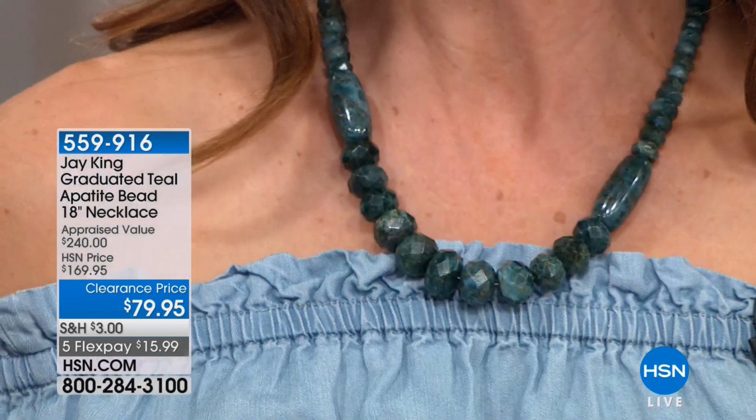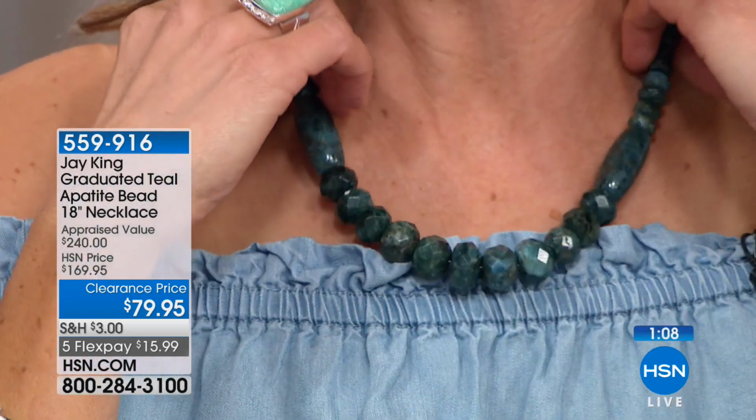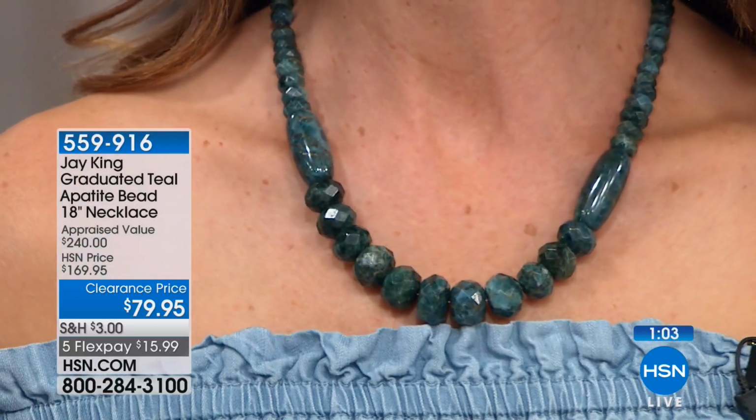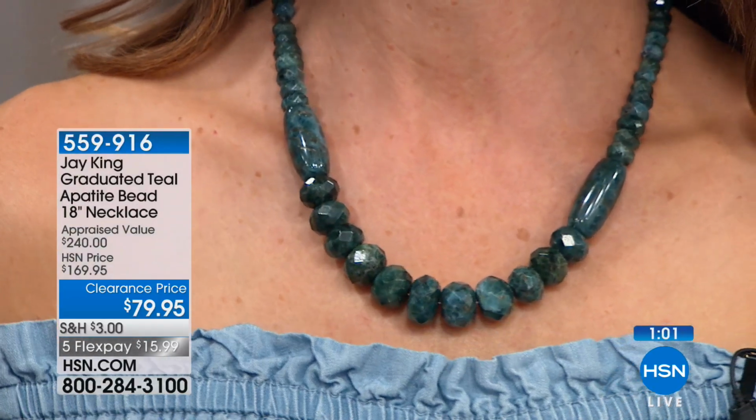We want to give you one last look at the graduated teal apatite necklace. Talk about apatite, because it's a gemstone that a lot of our viewers are not familiar with. Apatite is a semi-precious gemstone, right? Normally when you see apatite, where do you see it?